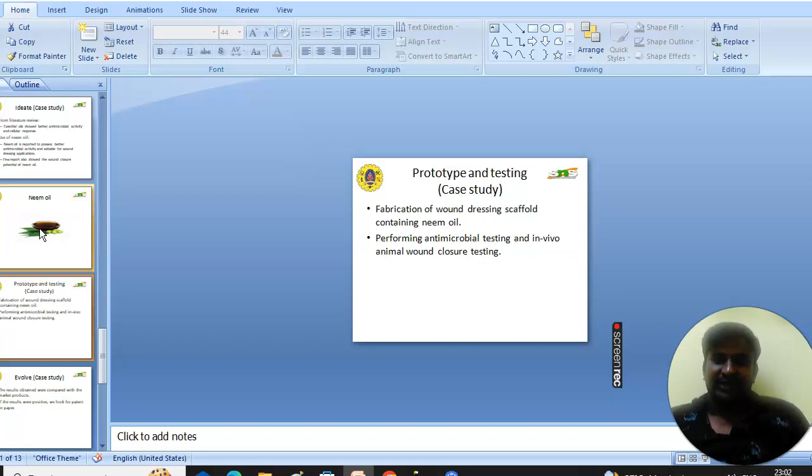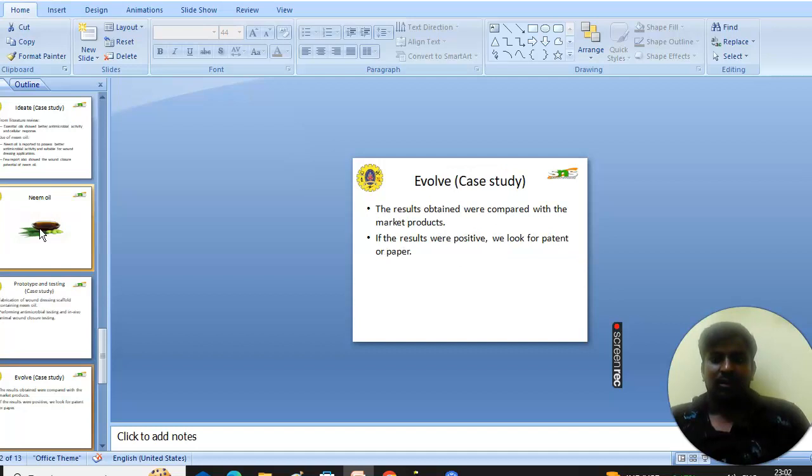The prototype and testing in that case study was fabrication of a wound dressing scaffold containing neem oil, performing antibacterial testing and in vivo animal wound closure testing. The results of the experiment were compared with market products. If the results are positive, we can look for a patent or paper.